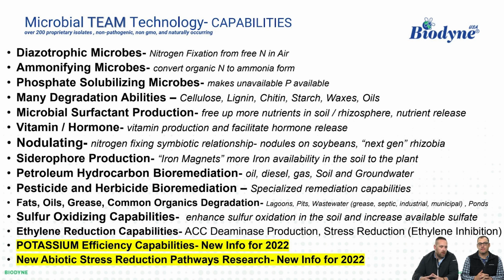And in a world of uncertain times as far as fertilizer prices go, if you can invest in microbes that are taking locked up mineral nutrition that is not available and you can make it more plant available, those products probably pay for themselves before the combine ever gets to the field.